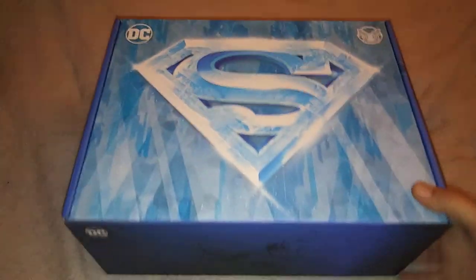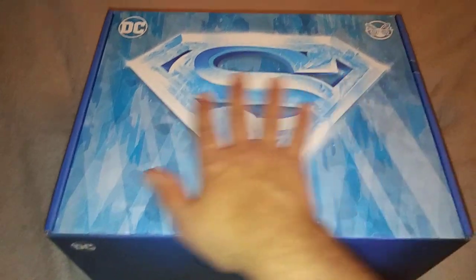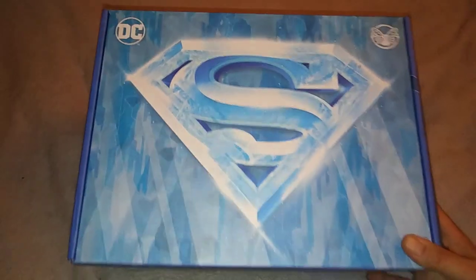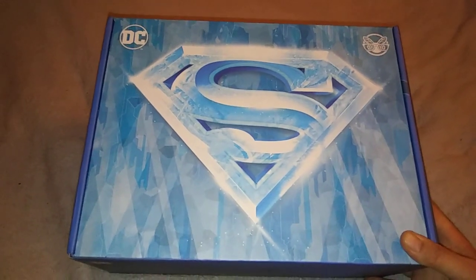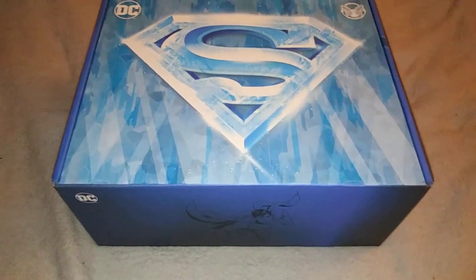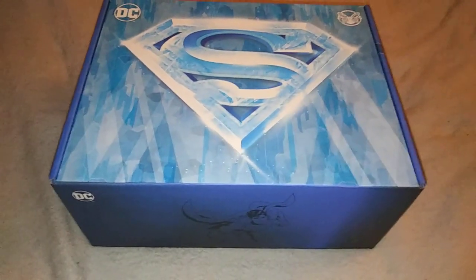Now, oh, bye Butters. As I said, it's kind of fitting right now. It's cold. So yeah, it really fits the Fortress of Solitude. As you see, it is a Superman theme. I didn't get the previous Superman box. I started kind of late with it. I've missed a couple. And so let's take a look.